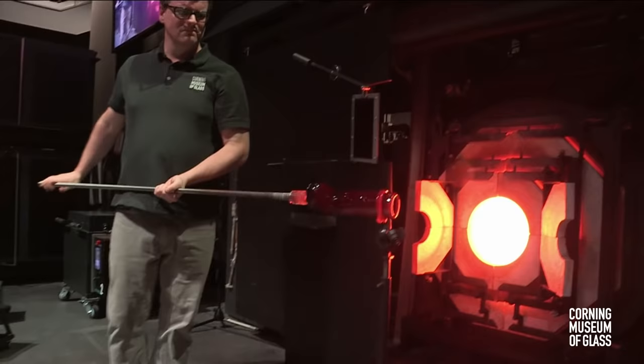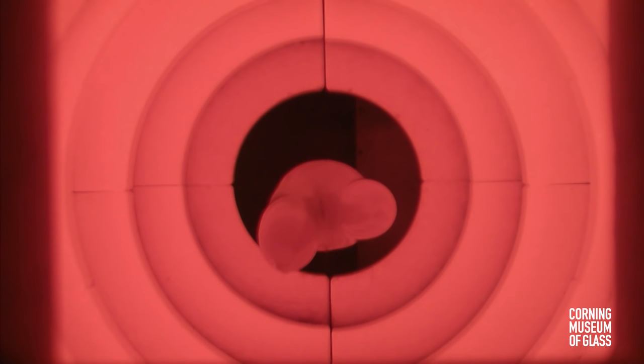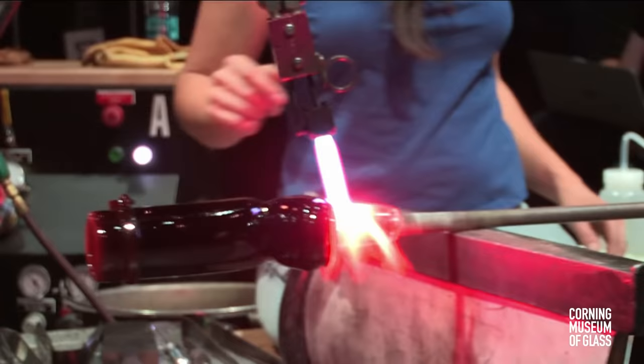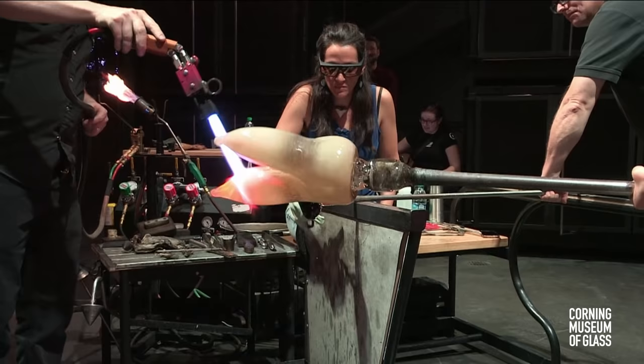You know, glass is really fragile when it goes through these dramatic temperature changes. When it goes from the 1,000 degree oven into this ambient 80 degree space and then into a 2,000 degree oven, well, those are big changes to subject your glass to. But if it makes it through that transition all in one piece, which it looks like this has, we can feel pretty great.